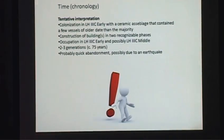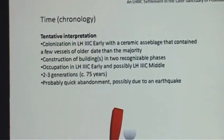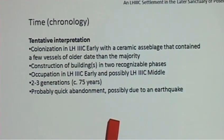So, a tentative interpretation. I think we have a colonization in 3C early, with a ceramic assemblage that contained a few vessels of older date than the majority. I agree that that late Helladic 3B1 piece is annoying. But archaeology is always like this, isn't it? There was the construction of a building or buildings in two recognizable phases, and an occupation in 3C early and possibly 3C middle. I guess that leaves us with 2 to 3 generations or approximately 75 years. Probably a quick abandonment, possibly due to an earthquake. So that's the time frame that we're dealing with here.